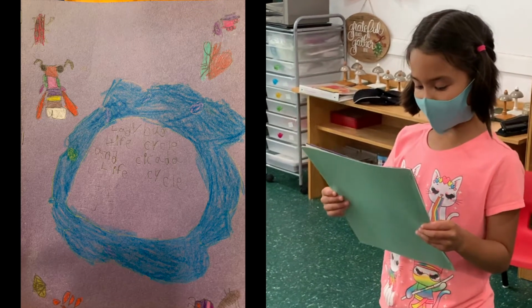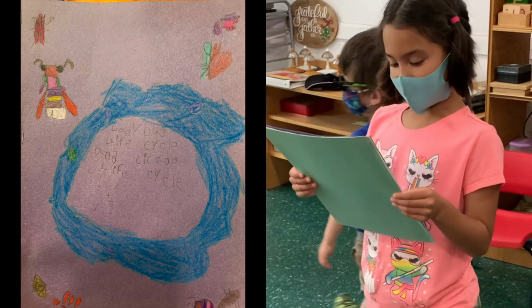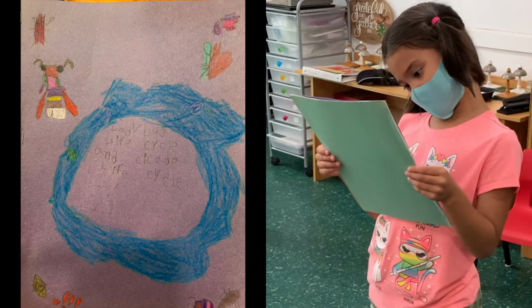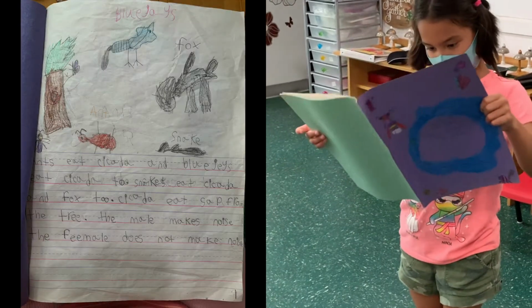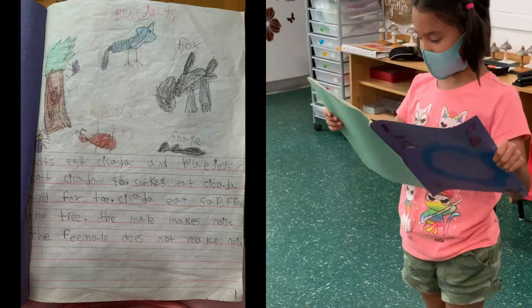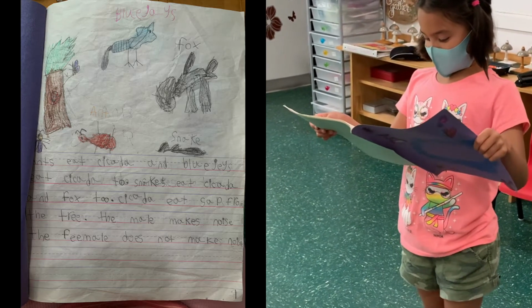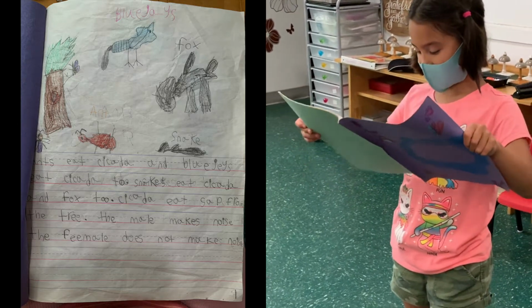Life cycle of a ladybug and cicada. And a cicada. Cicada life cycle. Cicada was easy. Ants eat cicadas and blue jays eat cicadas. Snakes eat cicadas and foxes too.